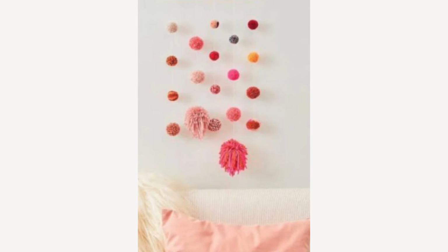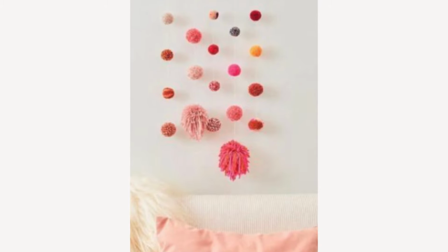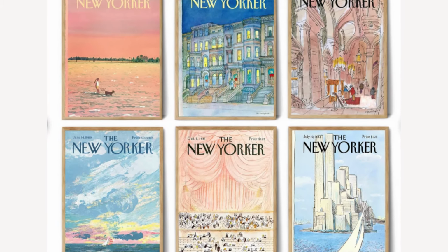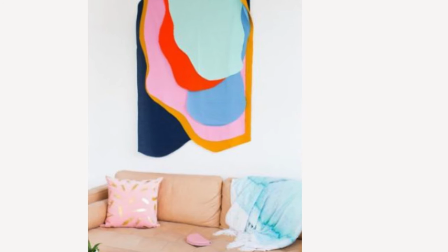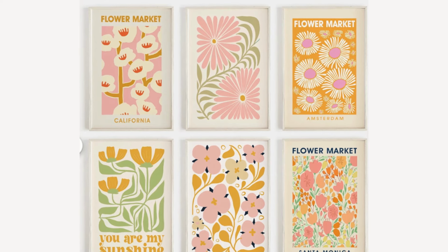You can DIY your own stuff. You can also purchase a lot of these things on Etsy. There are a lot of sellers who sell wall decorations, so you can make your own mix and match and create a space where you feel like it's been lived in, that it's going to be your space, where it expresses your mood.